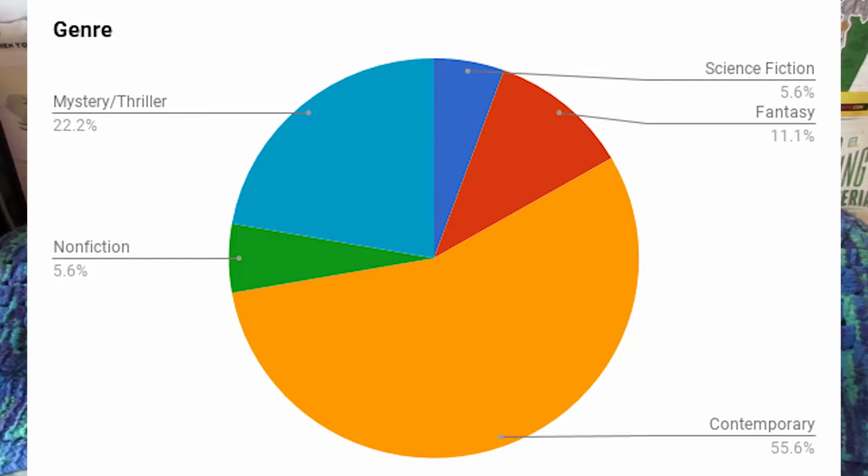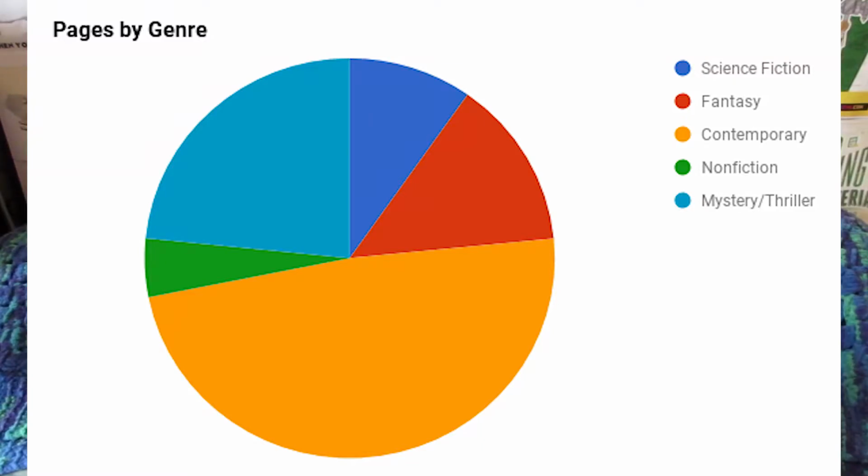Also, for anyone who's just here for the stats, I'm going to do a little bit more of that before I go through every one of the books that I read fairly quickly because I've already talked about them in those weekly wrap-ups, which you could watch weekly if you were so inclined. So this month I read mostly contemporary, about 55.6% contemporary, 22.2% thrillers, 11.1% fantasy, and then 5.6% sci-fi and nonfiction. The cool thing about these charts is you can also adjust it by pages read. So if you adjust to amount of pages read in each genre, it changes a little bit because that one sci-fi book was super long.